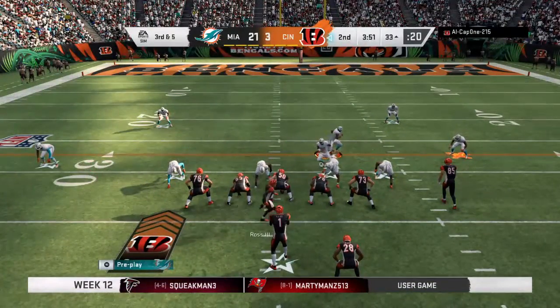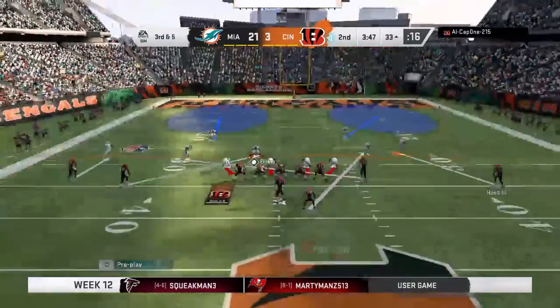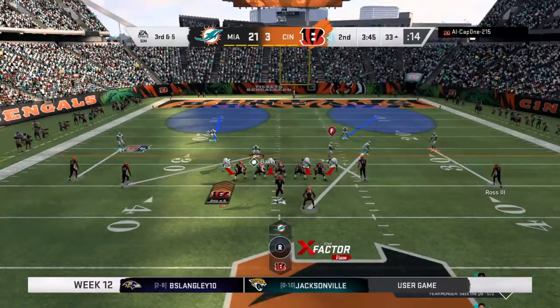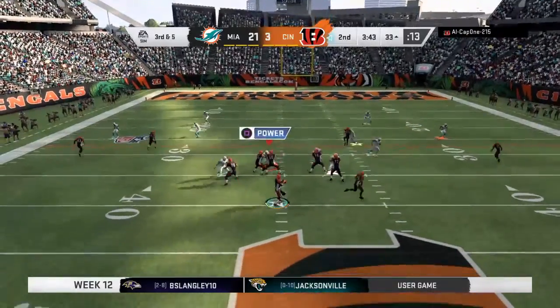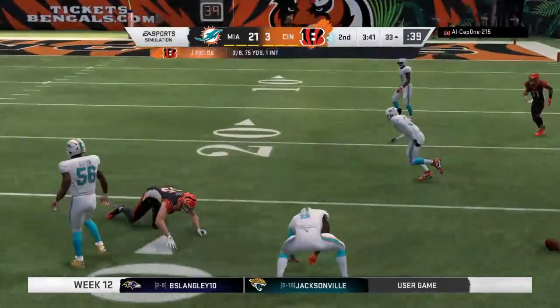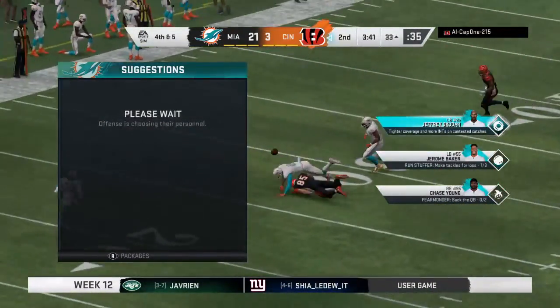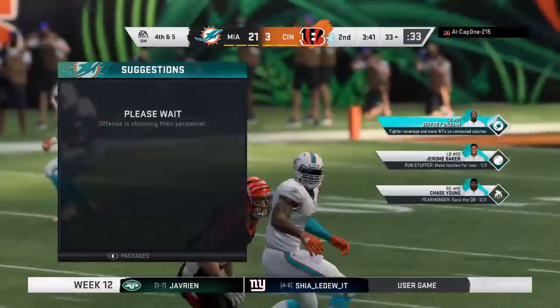You got motion man right there. Mike 55. Here we go. From the gun on third down. Fields. And that is incomplete. Oh, he had a defender right there with him to force that to the ground. And fourth down now coming up.